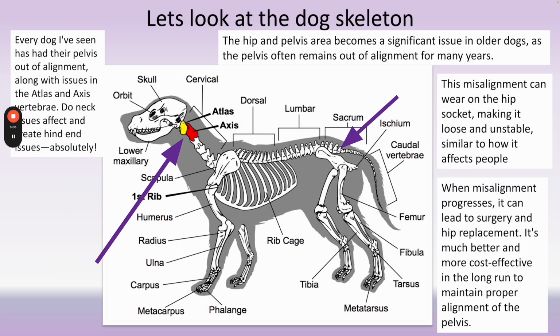Let's look at the dog skeleton. Every dog I've seen has had their pelvis out of alignment, along with issues in the atlas and axis vertebrae. Do neck issues affect the hind end?